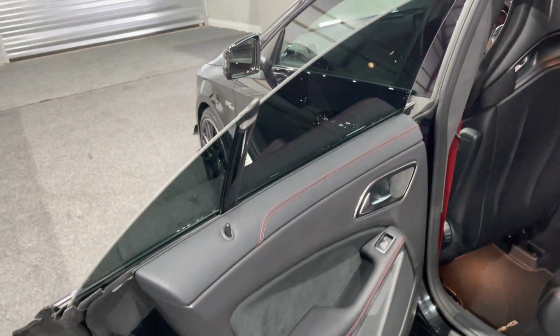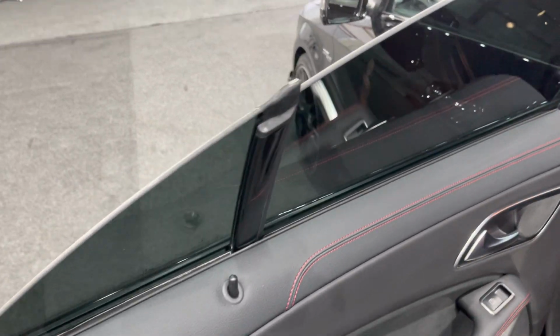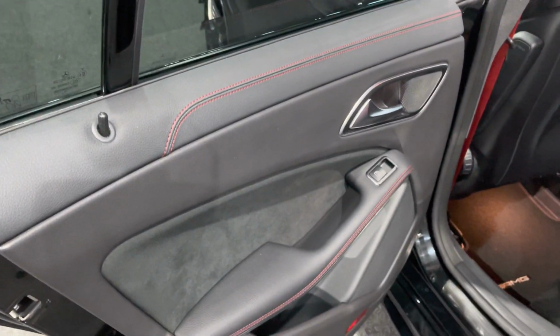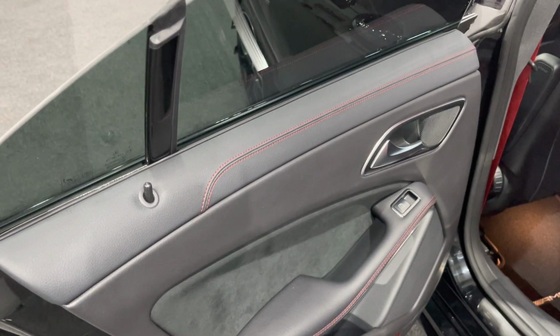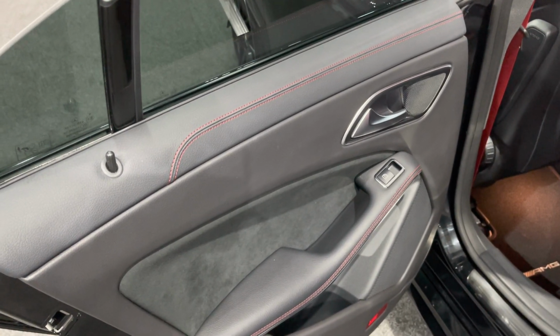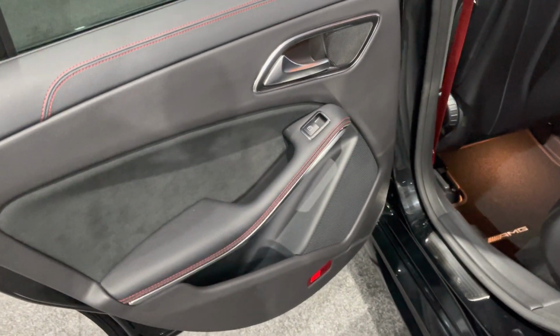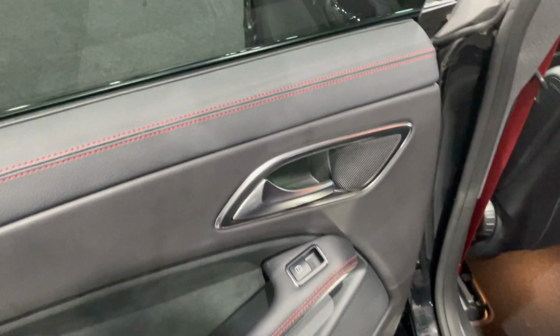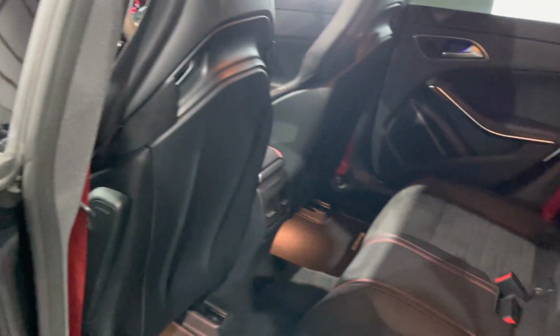You've got these fantastic frameless coupe style windows with factory privacy glass. The interior is all done in the Mercedes leather effect material with the Alcantara mixed into it, or Dynamica, I think they call it, Mercedes' sort of factory term. You've got the Harman Kardon sound system on this one as well, which is a nice option to have.